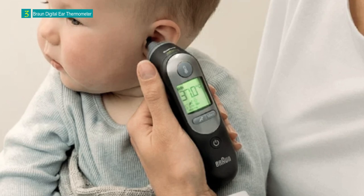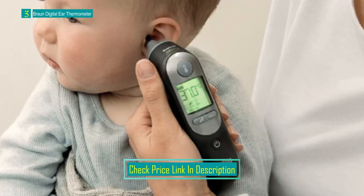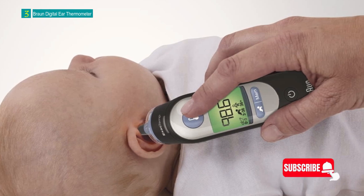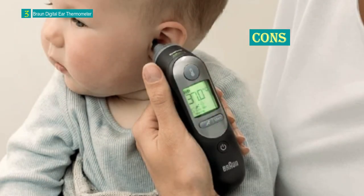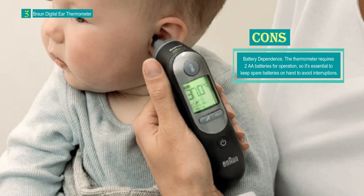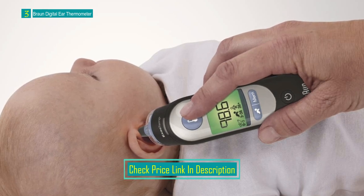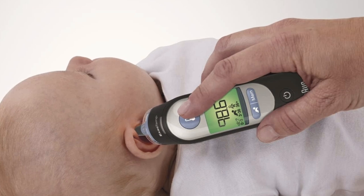In conclusion, the Braun ThermoScan 7 Digital Ear Thermometer offers several advantages, including high accuracy, age-adjustable fever guidance, and a pre-warm tip for accurate readings. Its fast infrared technology and gentle measurement process make it suitable for all family members. While the need for batteries and the reliance on ear measurements might be considered drawbacks, the thermometer's intuitive design and disposable lens filters contribute to its convenience and hygiene. Overall, the Braun ThermoScan 7 is a reliable choice for quick and accurate temperature monitoring in various age groups.